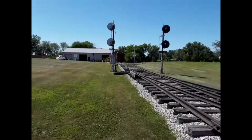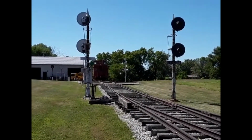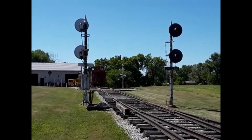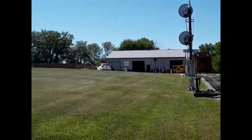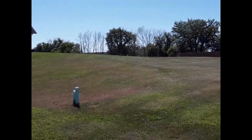Is there a story of how you got these signals? They had to upgrade the signaling system, and we know several people who work for the railroad. They put up a brand new set of signals right over the hill here on this side of that overpass, and that's used by Amtrak today. Those new signals? Yes.